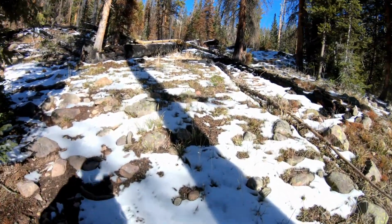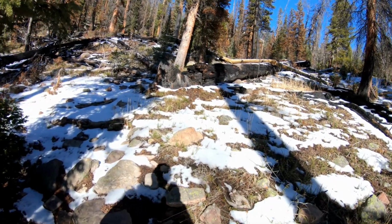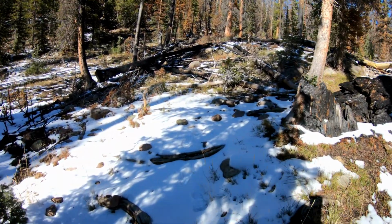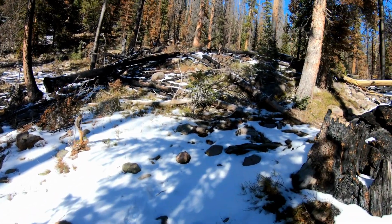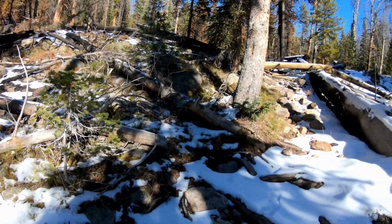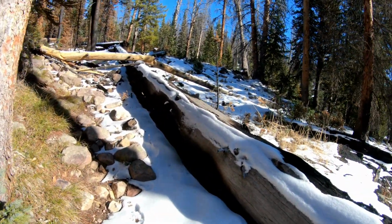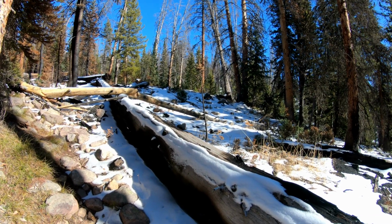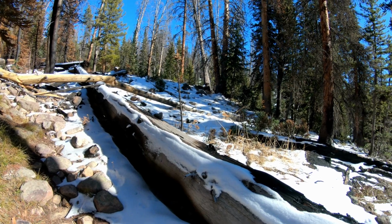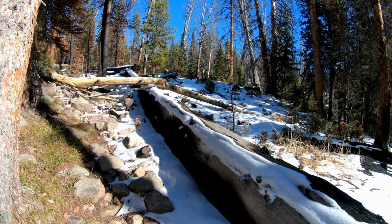Okay, I'm on the grind going up from Wilder Lake up to the Highline Trail, and it's a pretty good grind. There's definitely some burn in here from the Murdock fire. These trees have just come down from being burned.